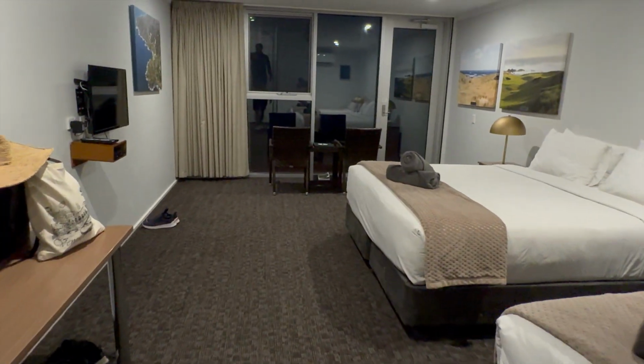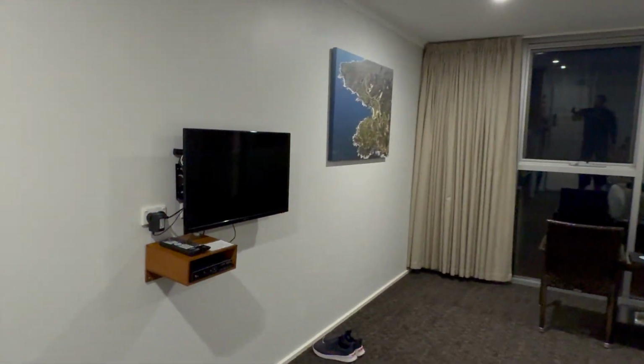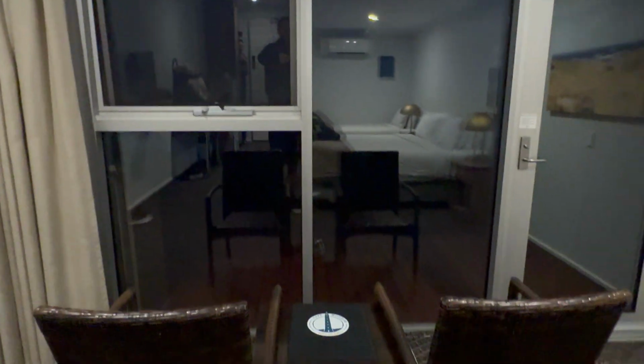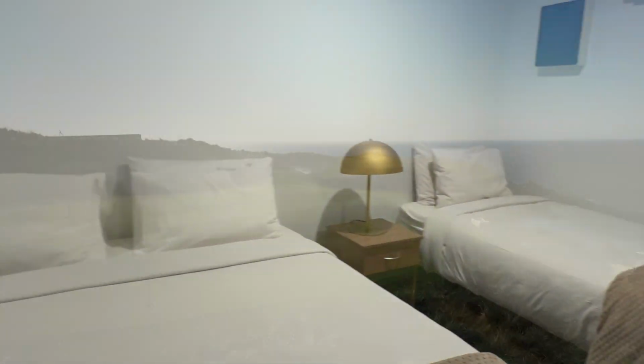We chose to stay at Cape Wickham and enjoy the whole experience. Unfortunately, the accommodation experience was not really what I was expecting. The room was a converted storage container and the food was definitely subpar. But hey, I didn't come for the food, I came for the golf. Let's get on the course and see what Cape Wickham is all about.